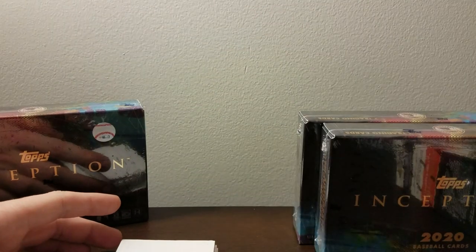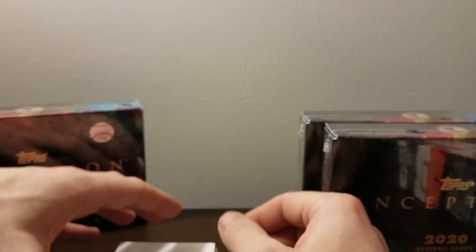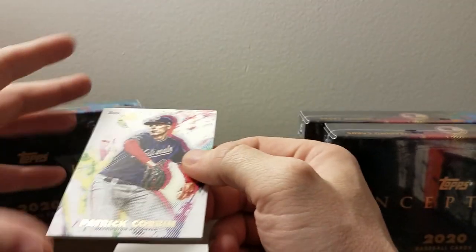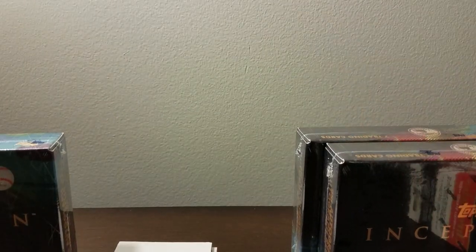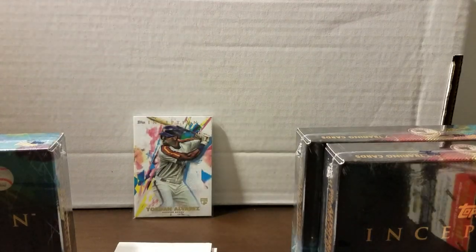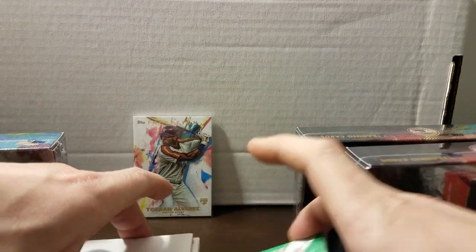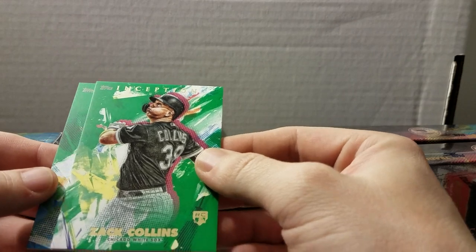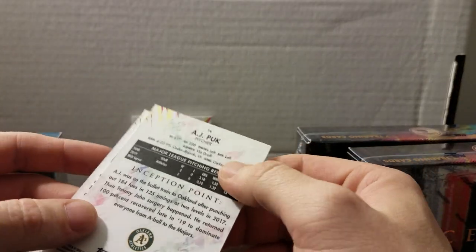Wait a minute. So what do we got? 3, 4, 5, 6. Okay. Yep. One more. Patrick Corbin, base. You know what? I'm tripping. So we'll do that, and then we got to put this Yordan up. The hell? Second card? Come on. All right, now it looks like we've got 2 green ones, so no numbered. But we've got a Zach Collins rookie and an AJ Puck rookie, both green. They're not numbered, but they are short print. So I'll put those aside.